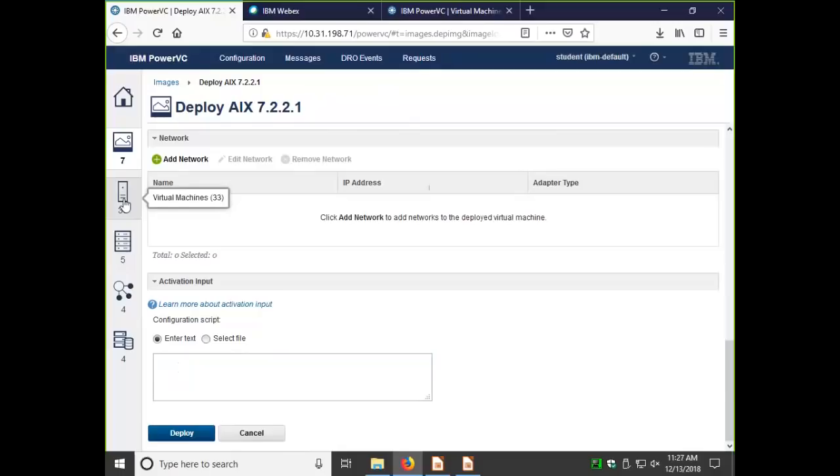So there were some questions too. Can the NovaLink be on outside of the Power server? No. The NovaLink runs inside the Power server, and in the case of PowerVM, it's utilized to talk to the hypervisor inside the box.